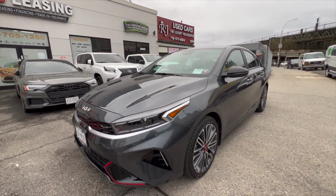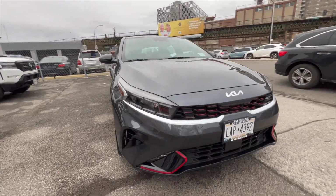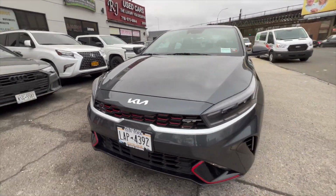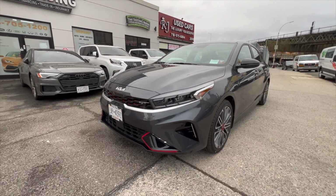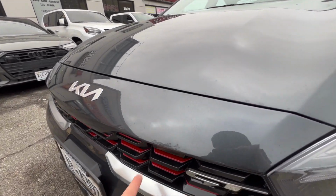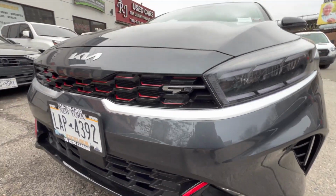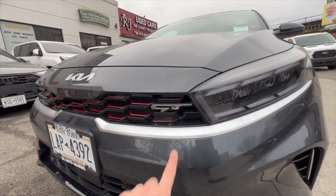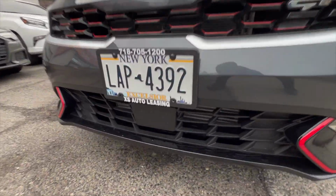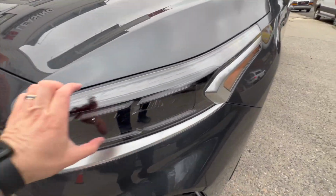Let's start from the outside first. This Kia Forte GT has red accents and they harken back to the Jetta GLI, and it has a lot of similarity to that. This red here, and you have red in the grille as well with the GT badge. You have adaptive cruise control also on this car. You have nice redesigned headlights.